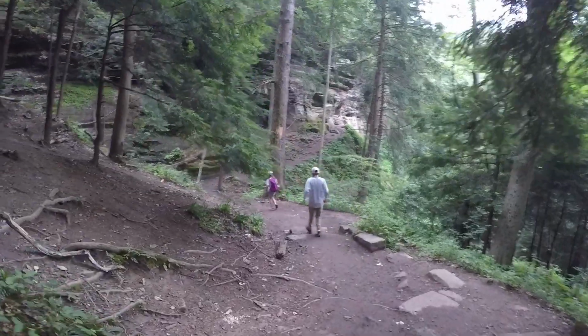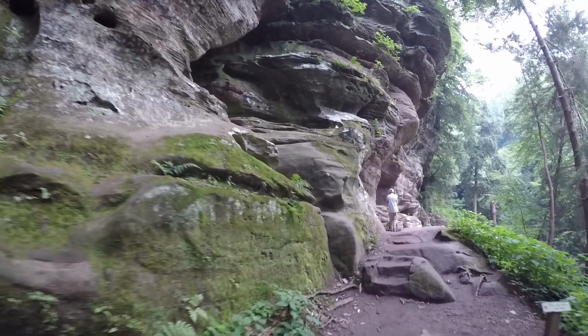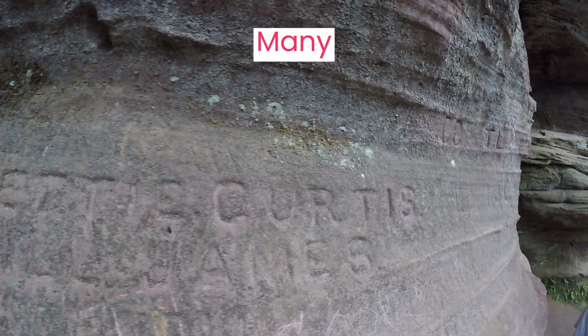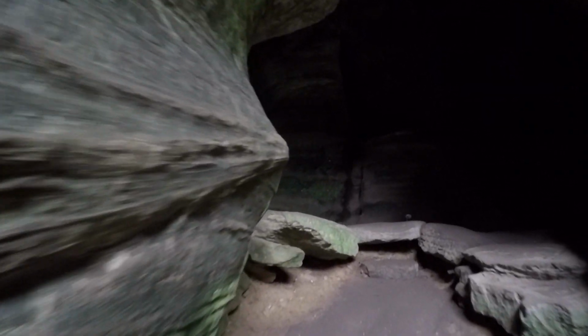Now let's discuss Rock House, and later we will show you the rim trail. Rock House is a 25 feet high and 200 feet long cave of Black Hand Sandstone. The Rock House has also been called Robber's Roost, as it has been a hideout for robbers, thieves, and murderers. The cave provides lookouts through windows and is suspended above the gorge and below the rim on the cliff wall.